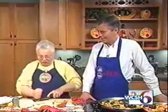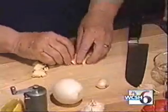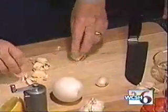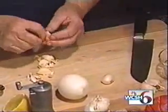So I'm going to show you how to very quickly do a garlic. It takes 1/4 cup of garlic, so that's about 6 or 7 of these, but I'm going to show you 2. You keep working. Just bash it. This is great.